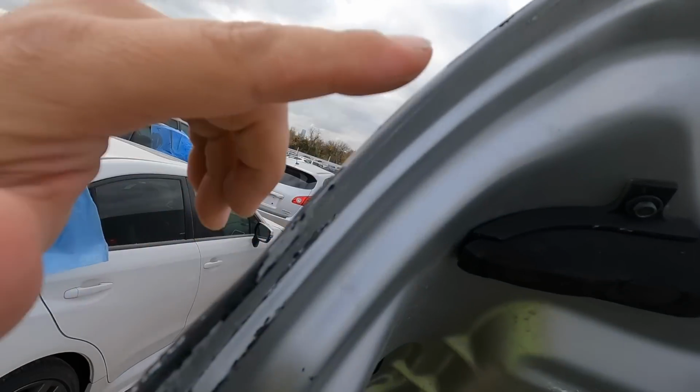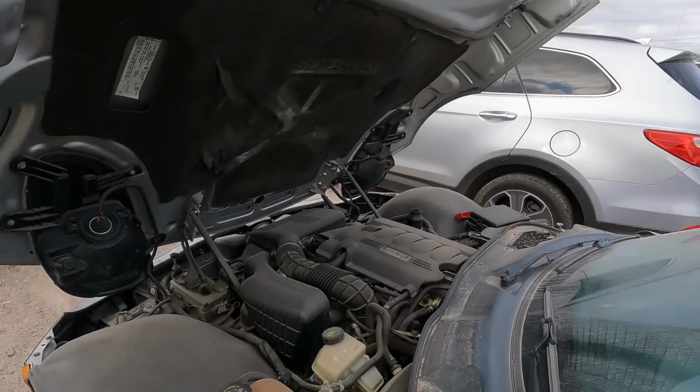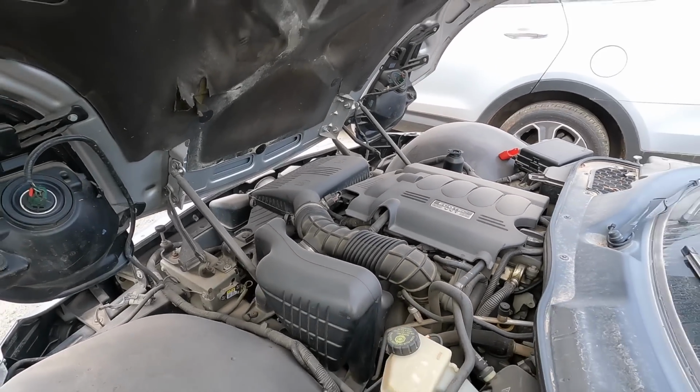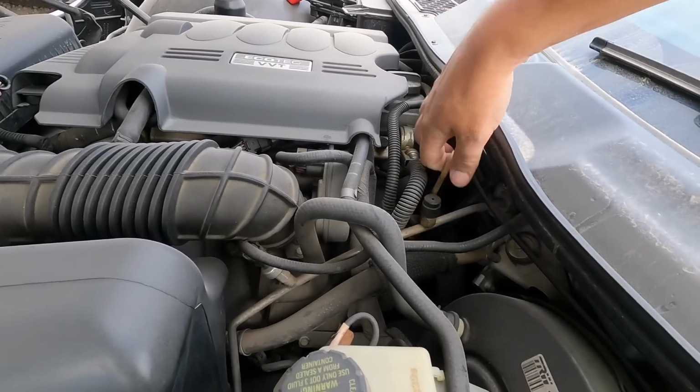Boy, what is going on with the paint, man? It's chipping and peeling off. Yeah. It's definitely not in the greatest condition, guys. I will probably go ahead and hook a booster pack to it. It could be, I doubt it, but it could be that the battery's dead.